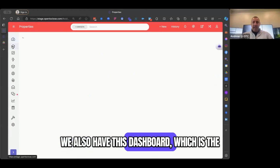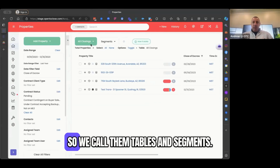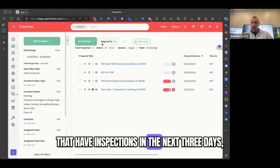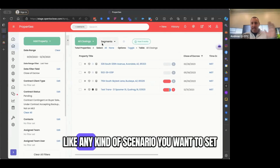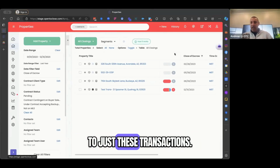We also have this dashboard, which is the properties dashboard. It has a filter system. So we call them tables and segments. Basically, it's filter one, filter two. So I can say, show me all my closings that have inspections in the next 3 days, or show me all my pendings that whatever, right? Like any kind of scenario you want to set up. And then it parses down to just these transactions.